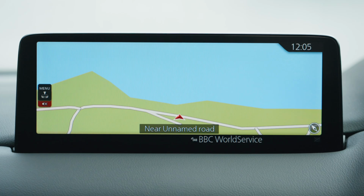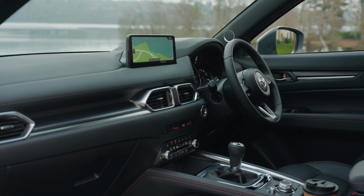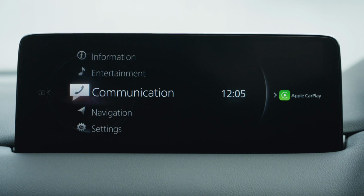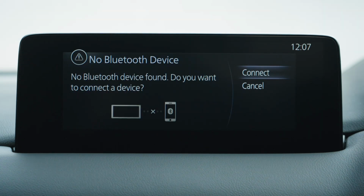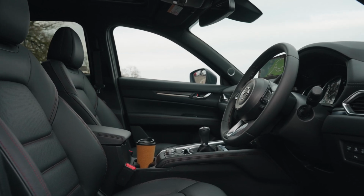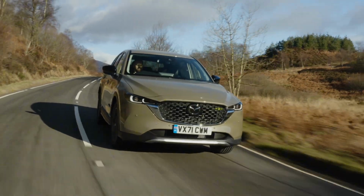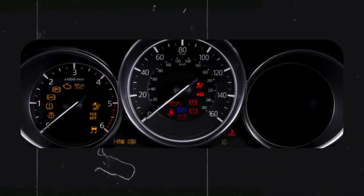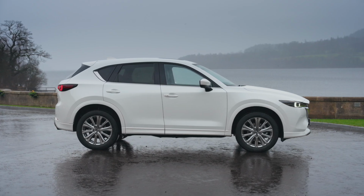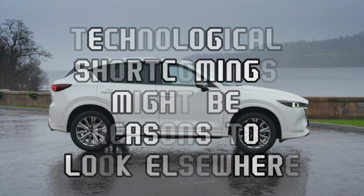While the recent update finally added a touchscreen, it still lags behind competitors in terms of screen size, resolution, and overall interface design. The system lacks wireless Apple CarPlay and Android Auto in many trim levels, features that have become standard even in much less expensive vehicles. Another common complaint involves the lack of individual tire pressure readings. The system only provides a general warning when pressure is low. For tech-savvy buyers, these technological shortcomings alone might be reason enough to look elsewhere in today's connected world.